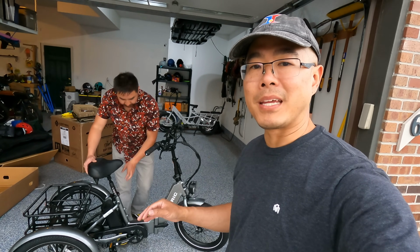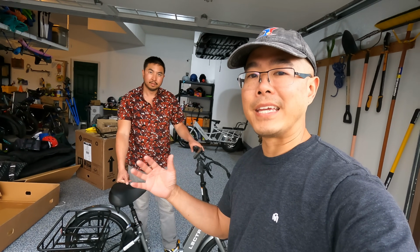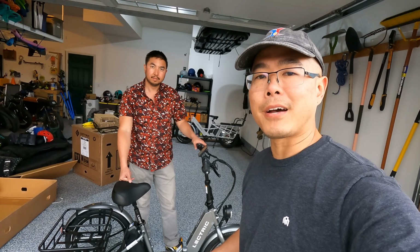It's not a speed demon, but it's easy to get on. It's great if you have stability issues, and it's great if you have to carry a lot of gear. So let's get this plugged in so we can have a freshly charged battery when we take this out for our test ride.